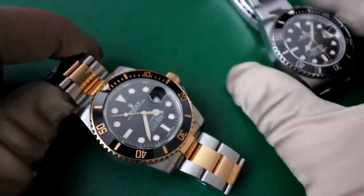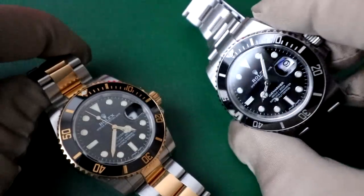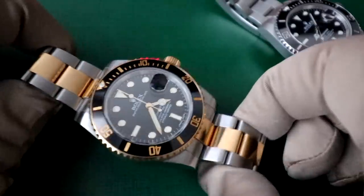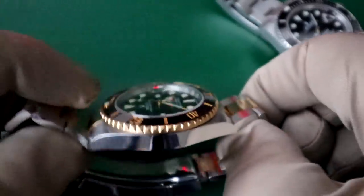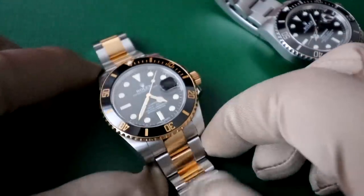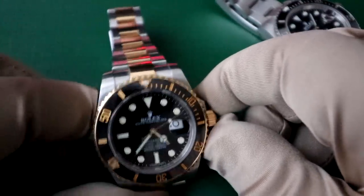So that means that, sure, this one will continue to go up in value for the obvious reasons. It's the stainless steel one everybody wants. But it also means this one will go up in value because it's no longer being made. It's harder to get then. And if it's in excellent condition, it's going to definitely increase in value over time.